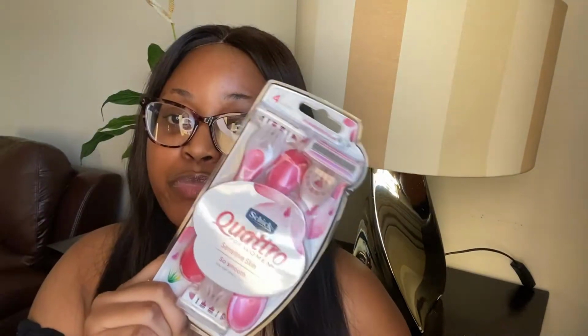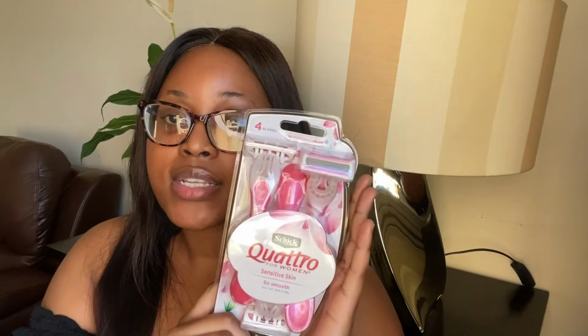You don't want to keep on scratching it. So rather get waxed, whereby you're good for 3 to 4 weeks. I really recommend, if you have not tried waxing before, try it out and you will love it. I promise you, you will never go back to shaving again, period. So these, as I said, I use for my arms and my legs.